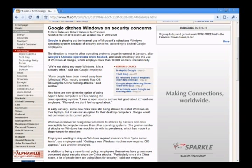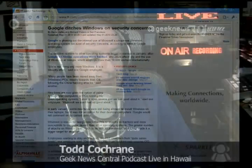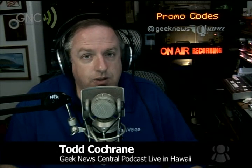In early January, some new hires were still being allowed to install Windows on their laptops, but it was not an option for their desktop computers. Google would not comment on its current policy. Could be, too, that they're switching to Google OS. And it makes sense, if you're building an operating system, you've got to get the team on board, right? So that's a Linux-based or Unix-based operating system. So we'll see what happens here. But Google is saying sayonara to Microsoft Windows.